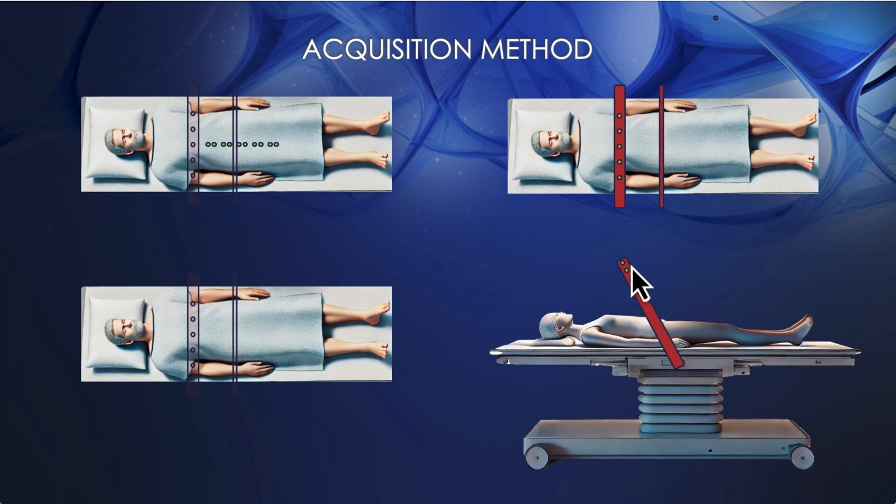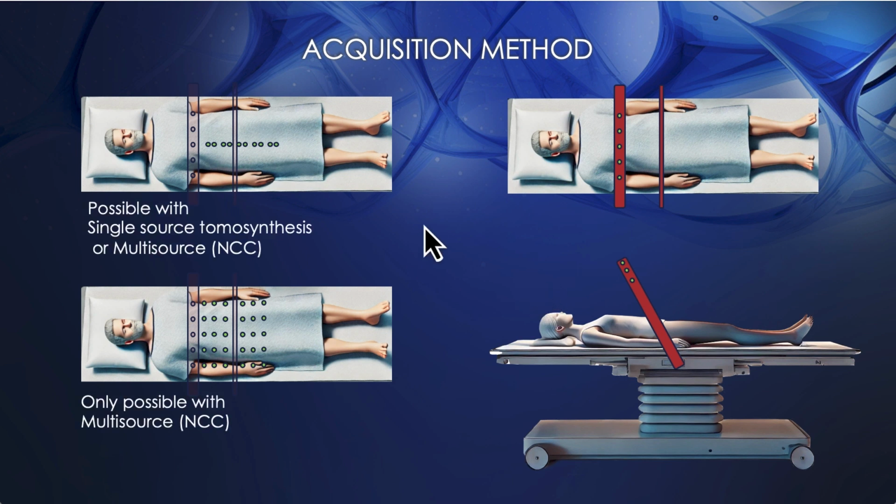But one interesting advantage is that there's an additional strategy where you acquire images from each X-ray source as you go over the patient. So you get this sort of matrix distribution of projections, and that is very interesting in terms of how it removes structural noise. All right, so this top projection strategy can be done with the ARC, but it's what we're used to seeing with single source tomosynthesis. But something down here is only possible when you have multiple sources.